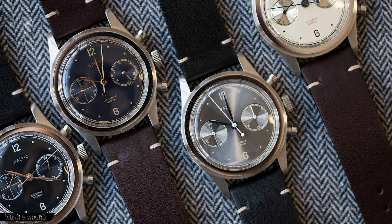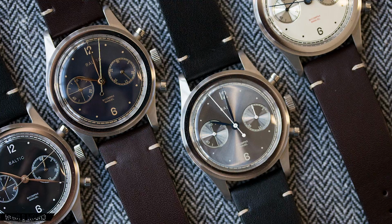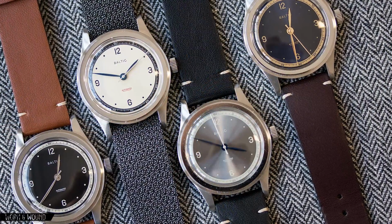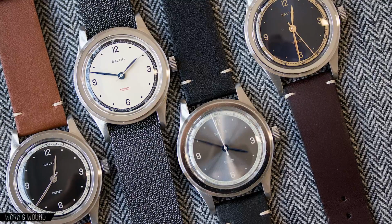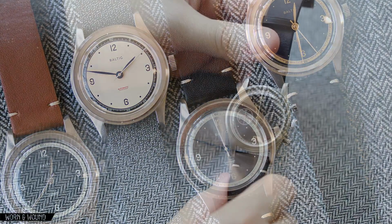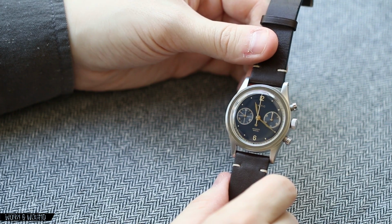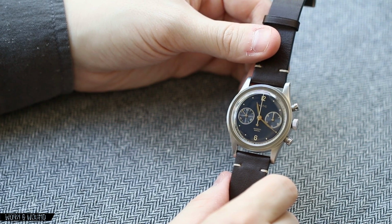So, there's just a really nice balance to the dial. There's really nice use of colors. They have a nice case design with a stepped bezel. They just hit a lot of these notes that vintage watch enthusiasts find appealing, and yet, they have their own design. So they very much feel like a watch that could have come out in that era.